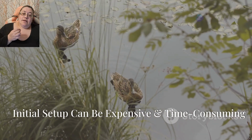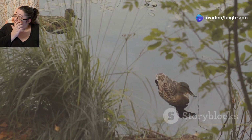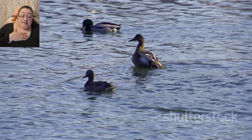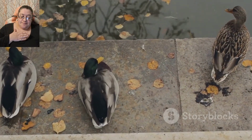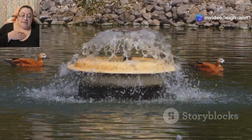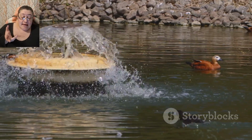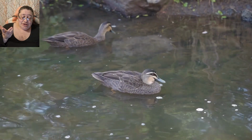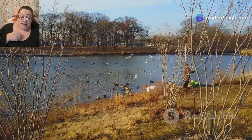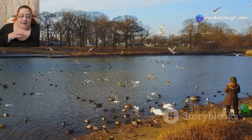So that being said, let's talk about some of the downsides to having a duck pond in your backyard. Creating a natural duck pond isn't a quick weekend project. It takes time, planning, effort, and a bit of an investment. Digging the pond, ensuring proper drainage, lining it to prevent leaks, and then adding soil, plants, and other features, it adds up. And depending on the size and complexity of your pond, it can be a significant undertaking. It's not a little thing.